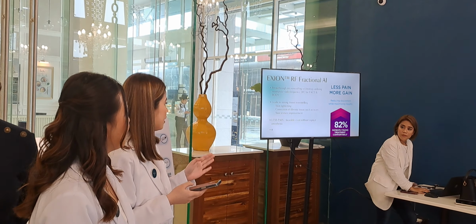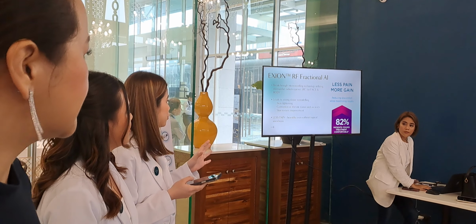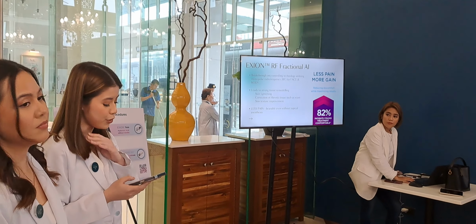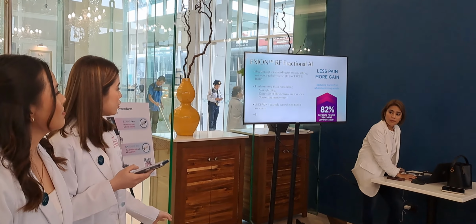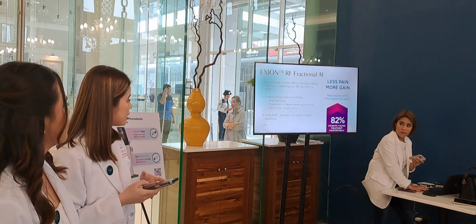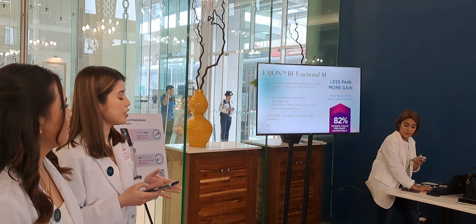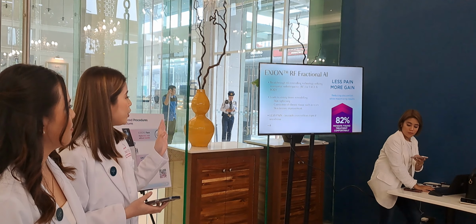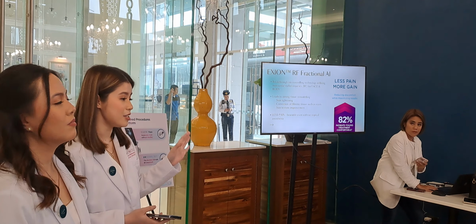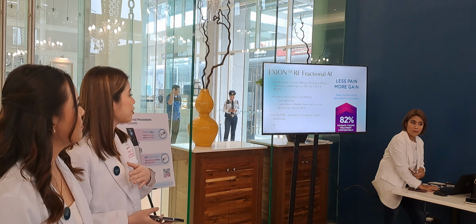Both the microneedling and radio frequency lead to strong tissue remodeling, which causes skin tightening. So your skin will be more firm after the procedure. It also helps with correction of fibrotic tissue, as seen in acne scars, and also helps with overall skin texture improvement. One important benefit of the Exion is that it's less painful compared to other microneedling devices.